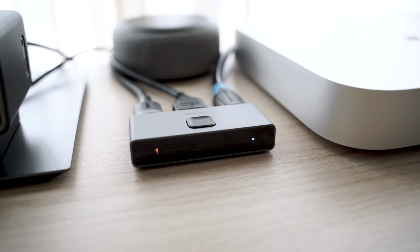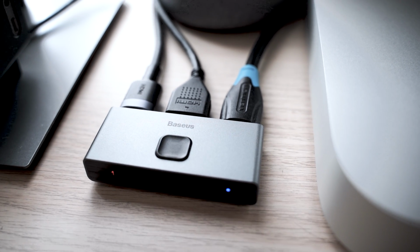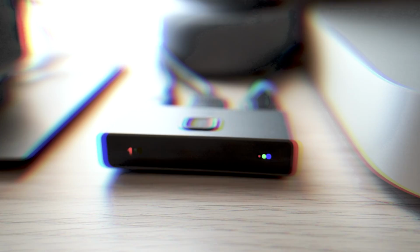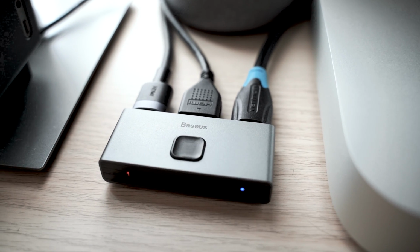Since I also have 2 separate PCs, my office laptop and my Mac Mini, I use this USD 10 basic 4K HDMI switcher that saves me and my HDMI ports from being abused multiple times in a day.